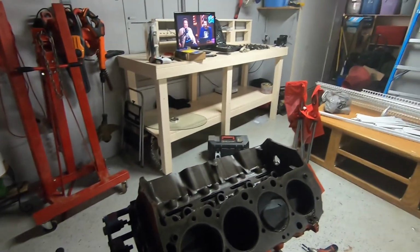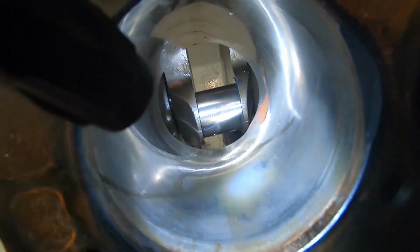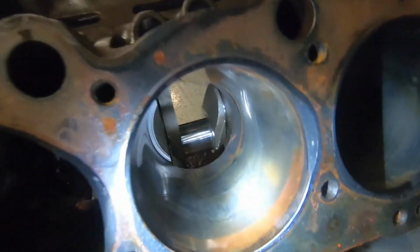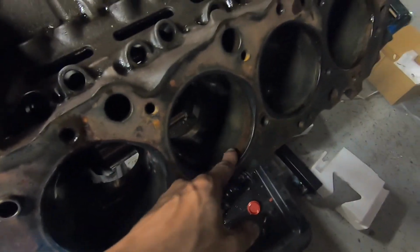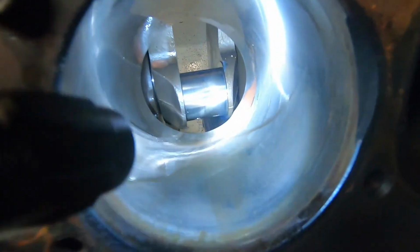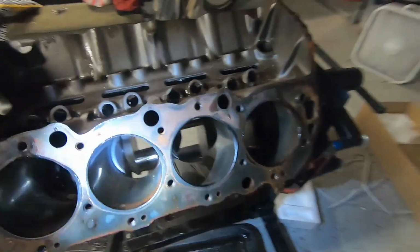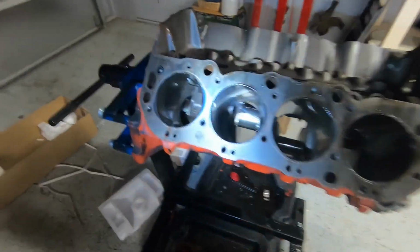But yeah, so okay, so got all the pistons out, and the bores actually don't look all that bad. The ring ridge isn't that bad. You can definitely see there was some skirt wear, but overall I think this engine block will clean up pretty nicely. I couldn't get the crank out today because I don't have the right socket for it.